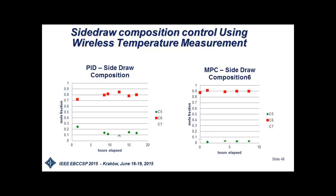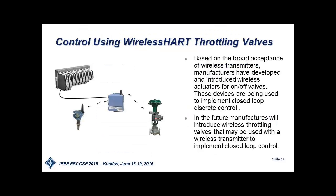So, new things we're working on. One of them is the wireless throttling valve. I gave a presentation yesterday on wireless throttling valves and went into it in much more detail than here. But today you can buy on-off valves that are wireless and implement discrete control, that is, regulate turning the flow on and off. And there are a number of installations where people have done that on tank level control and tank temperature control. So today the technology is already there, where you can get a 5-year battery life, you can have on-off valves, you can be sensing level or temperature, and that's a reality today.